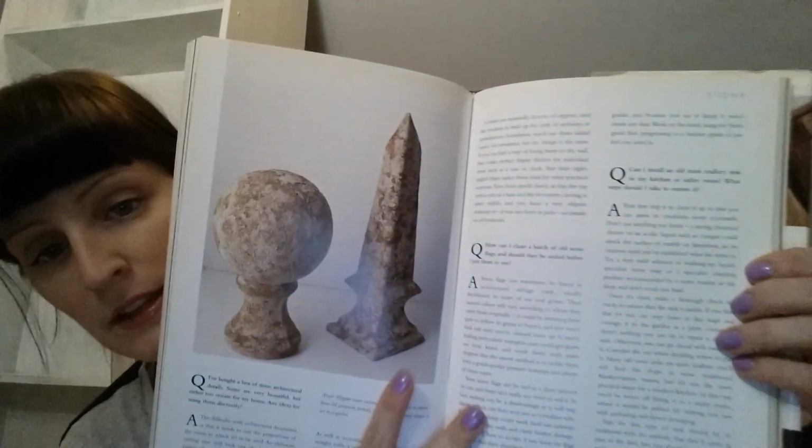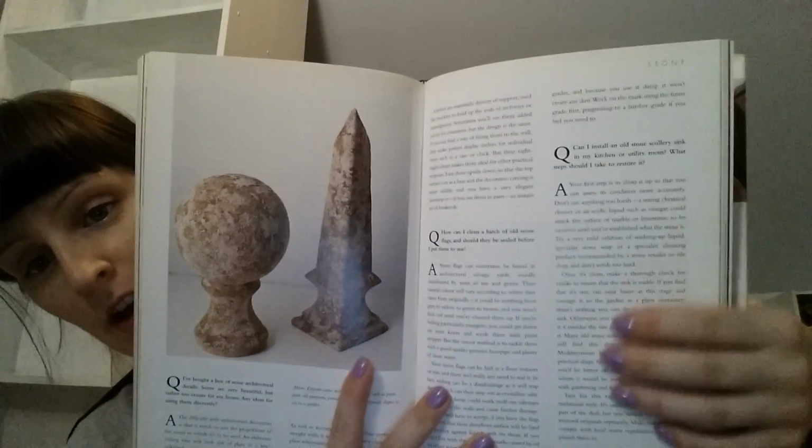Basically it just goes through the different types of things like wood, leather, stone, and then it's in a question and answer format. They take like the most popular questions they've gotten for each item, like how you would clean it without damaging it.